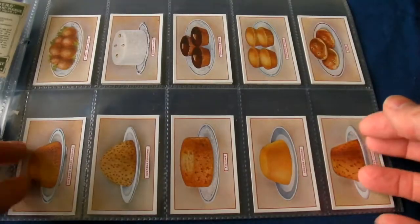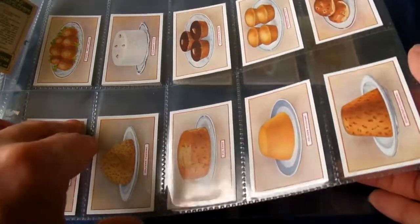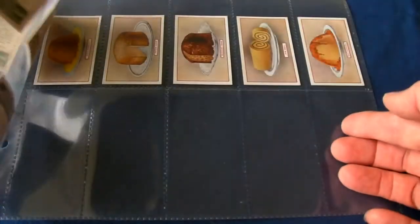And what a great way to advertise your product range too, by issuing sets of cards that tell you how to use your products.